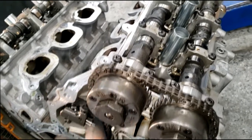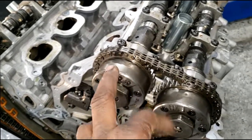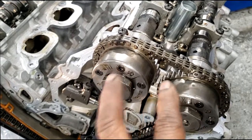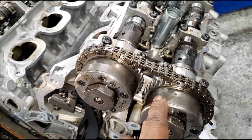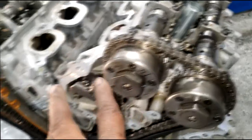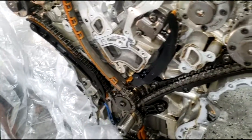Cam phaser. Now you can determine which one it is based off the fault code. All right, I have a cam sensor fault code, but the number that the code gives you will dictate if it's intake or exhaust. You just have to cross-reference some information, and that will let you know, guys.